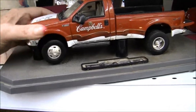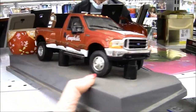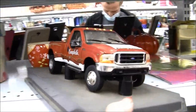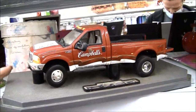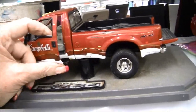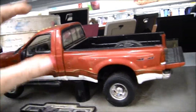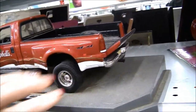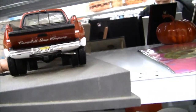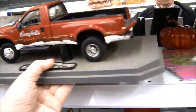Campbell's $3.99 matchbox. Campbell's matchbox truck. That is super cool. Have you ever seen one of those before? Look at that. That's adorable. Look, New Jersey soup. I love it.